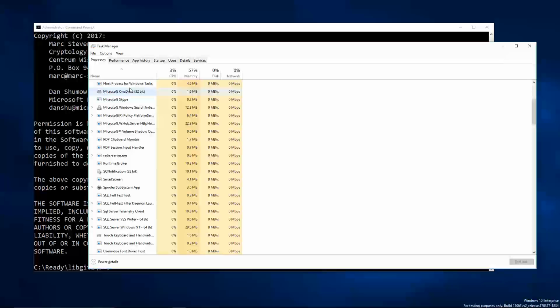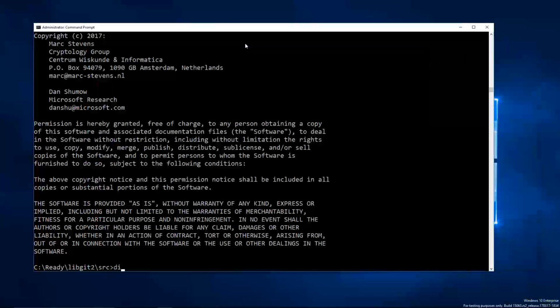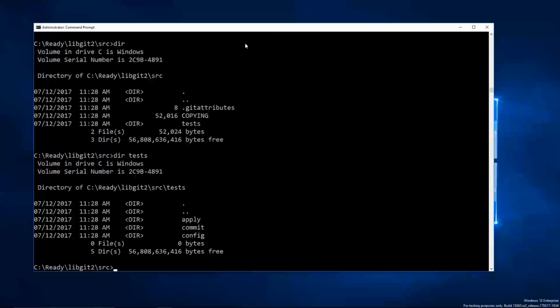Again, GVFS is presenting that view of the file system. Now that we've killed it, we don't have that filter driver. We can only see what's actually on disk, what's actually been downloaded. So if I go back to my command prompt and now I run dir, you see that I don't actually have that much. I can look within the repository and within the tests directory. You can see the copying file and you can see some stuff that might have gotten paged in from Windows Explorer navigating through.